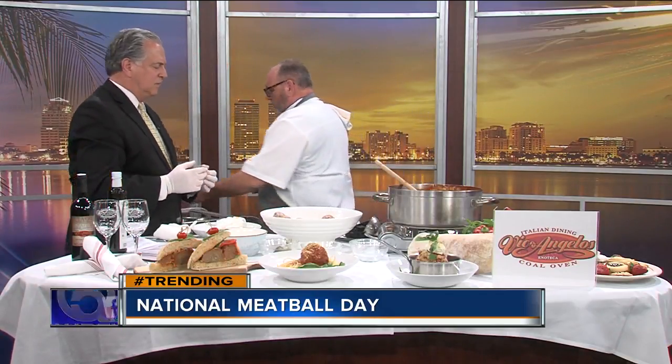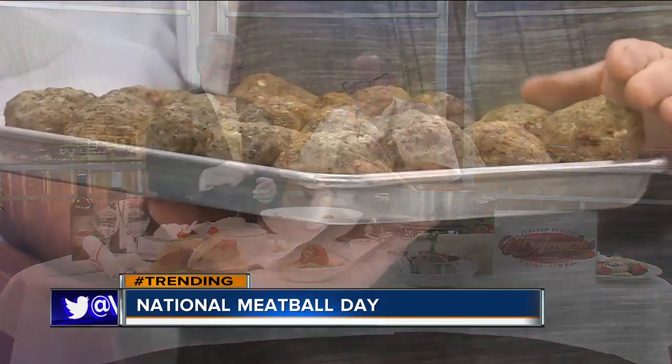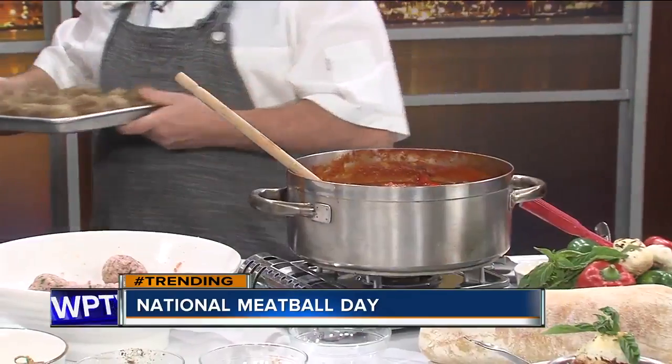So when they come out, let me just show you how they look. This is how they should look when they come out. Nice and golden brown. Perfect. Good size. Nice size for the family. Then we put them in our gravy. Now at Vic and Angelo's, it's a little bit of peppers, onion, garlic, basil. You may have a favorite sauce at home. That was perfect. It smells great. So we put it in there, and we're good to go.